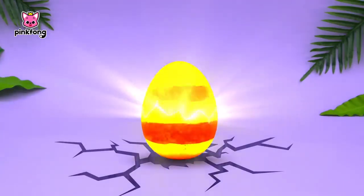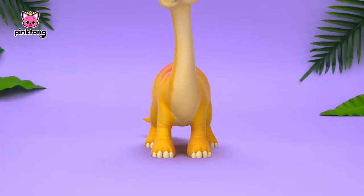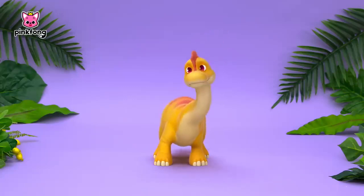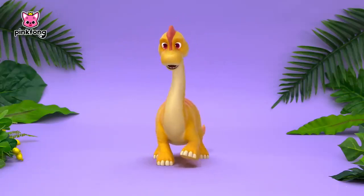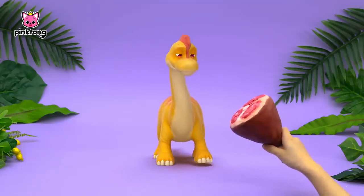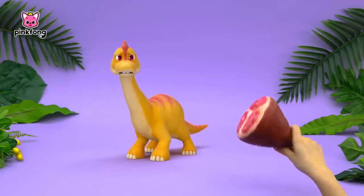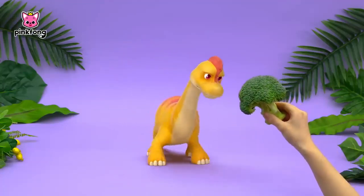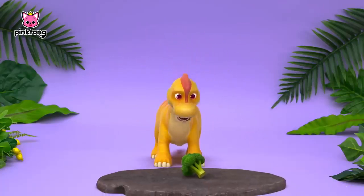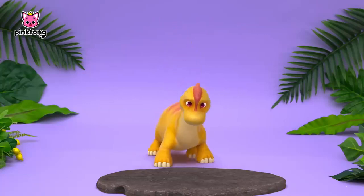The ground is cracked. Huh? The dinosaur is so big, I can't see at all. Wait, just a minute. Wow, it's a big Brachiosaurus. The long neck is really cool. Aha, you were hungry. I'll give you something delicious. Huh? You don't like meat? What about vegetables? There's so much to eat in our house. I'll give you a lot.